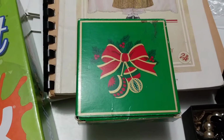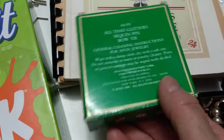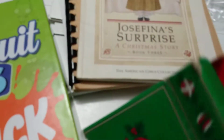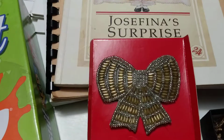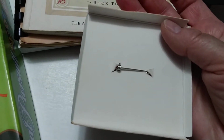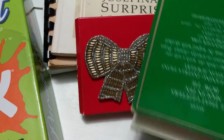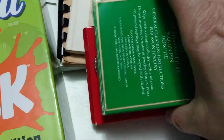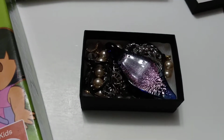This one is an Avon brooch from 1988. I don't think it was ever worn. I think it just stayed in this package. Let me see if I can take this out. So it is a sequin bow tie. I don't think it ever came off its card. If you look at it, you can see it's rather large. Looks nice. I haven't looked it up yet. But Avon, some pieces can be worth some money. Others will go for pennies. I'll find out. And there was some more jewelry, which is rather unusual.